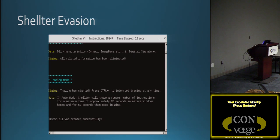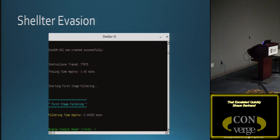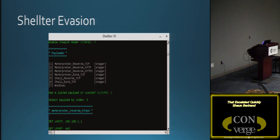This is really, really cool. Here's first stage filtering. Do I want to enable stealth mode so that I retain that native functionality of the application I'm looking to backdoor, or do I not care? And here's where you can also leverage some of the existing tool sets that you have. Today, with Shellter, you can bind it to an interpreter shell if that's what you want to do. Okay, you can bind it to your own shell if you want as well.